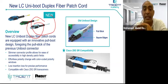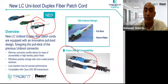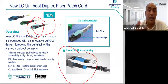It's very easy, and it is also compatible with the new transceivers from Cisco for 25 gig using serial duplex or serial transmission. This patch cord can also be pushed down inside the patch panel. You can push it or pull it inside the patch panel directly without any clips for the patch cord.